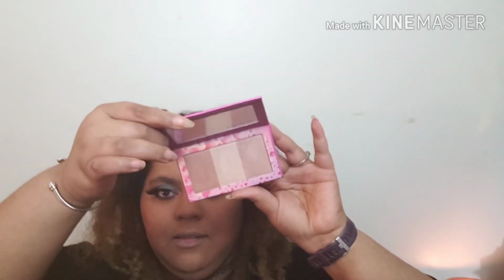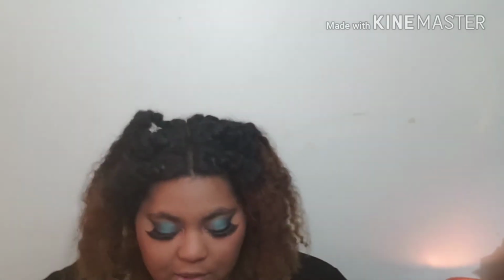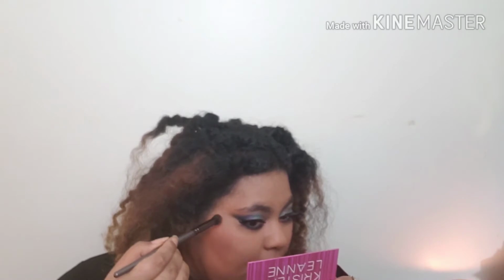Let's move on to highlighter. Urban Decay X Kristen Leanne. Is it Leanne or Leanne? You got that. And it's like 3 shades. Let's try this, because this might go with the color that's in our inner corner.